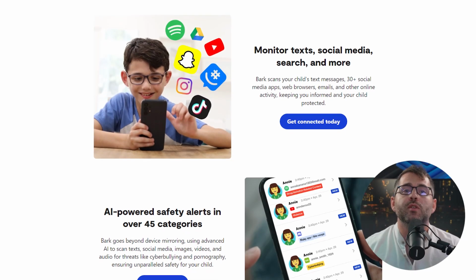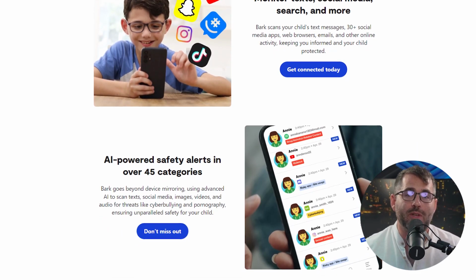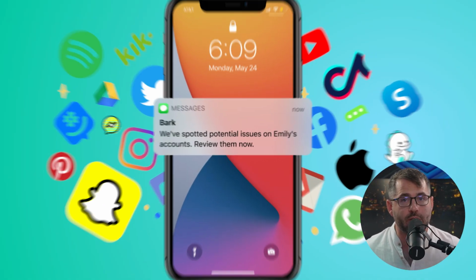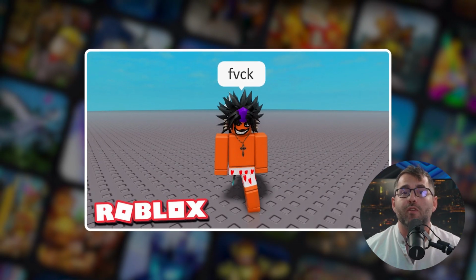So Bark uses a comprehensive AI algorithm to monitor the content on your kids' phones and social media accounts, which means that you'll receive alerts about potentially harmful activities on those devices and accounts based on your personal parenting style. For example, if you don't mind a little bit of swearing but want to be alerted about discussions involving drugs or other risky behaviors, you can configure Bark to notify you accordingly. And this kind of thing is particularly useful for platforms like Roblox, where user interactions can vary widely in content and appropriateness.